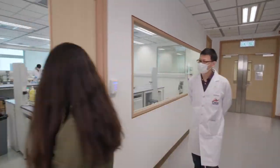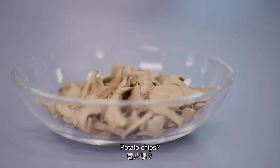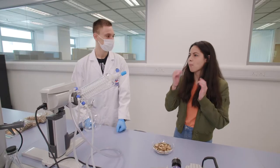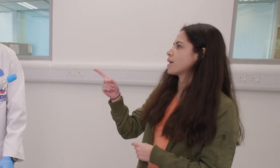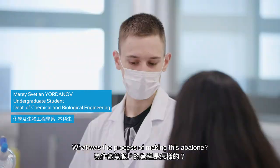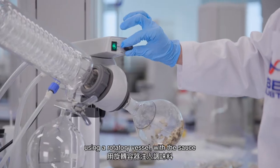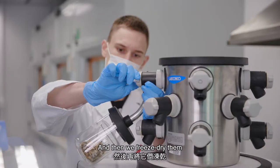Let's go. Pretty cool. Potato chips? No, but you can try. Abalone. That's correct. Mm. So what was the process of making this abalone? First, we're infusing them under vacuum, using a rotary vessel with the sauce. And then we're freeze drying them.